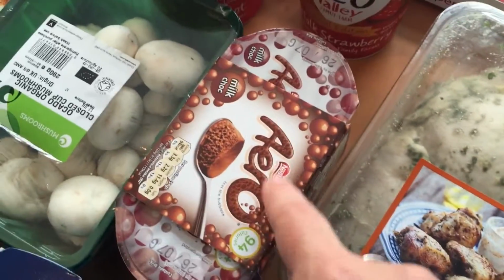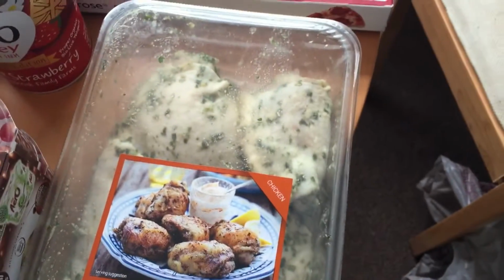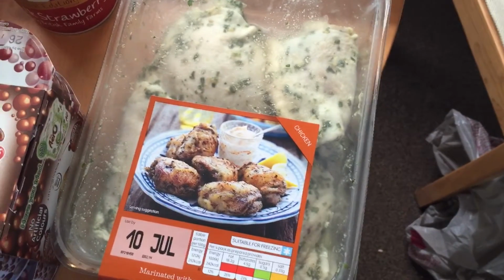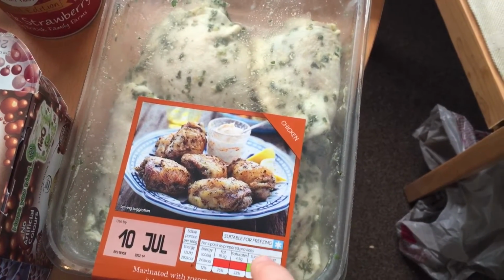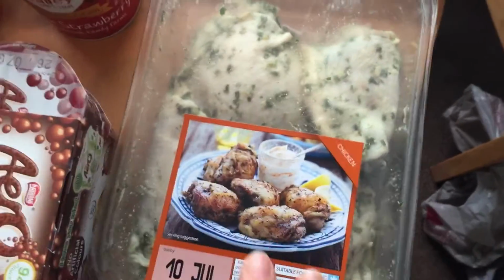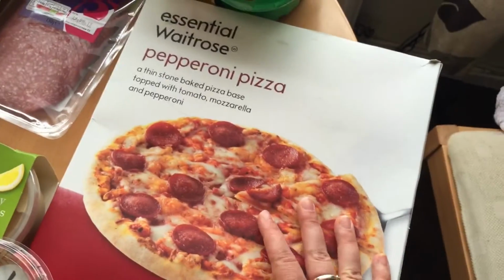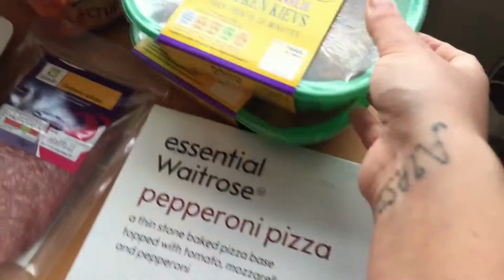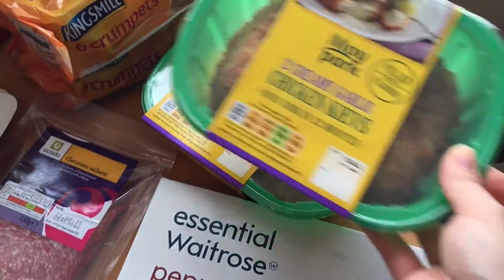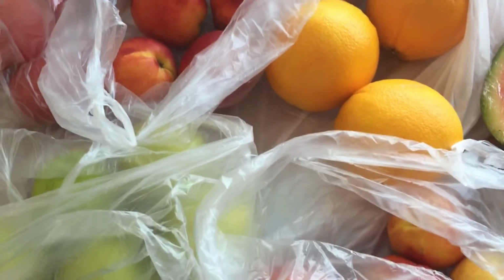Aero chocolate mousses are still on offer, so I got some of them. I got some chicken thighs marinated with rosemary, lemon and parsley and thyme. I can smell them, so I don't know if the packet's ripped, but never mind. Just a cheap pepperoni pizza, 2 creamy garlic chicken Kievs. We got mushroom ones last week. These are on offer. They're from the GreenGrocers.